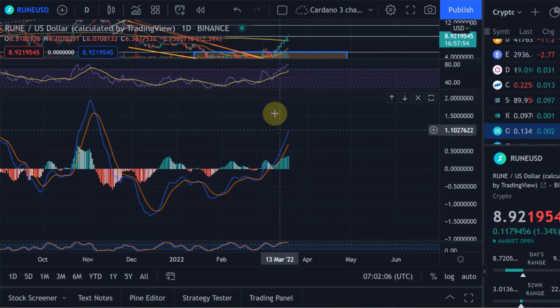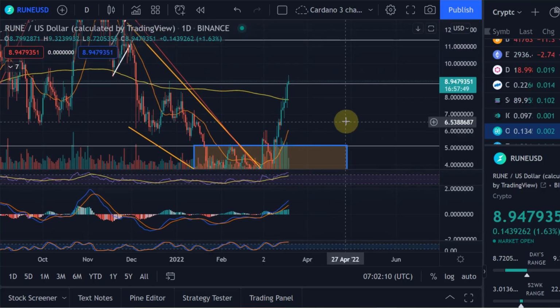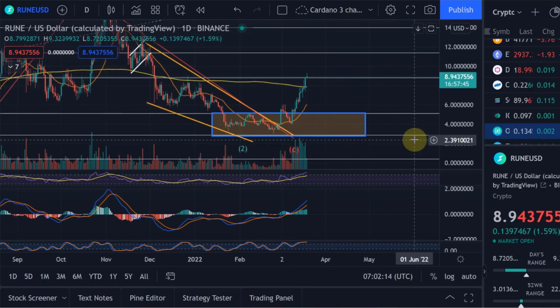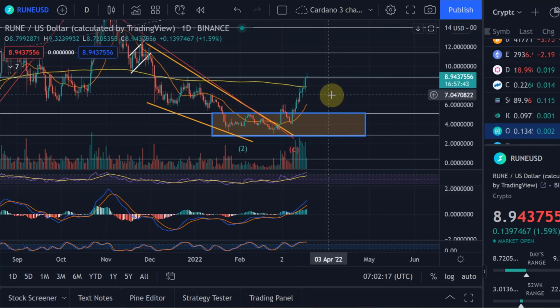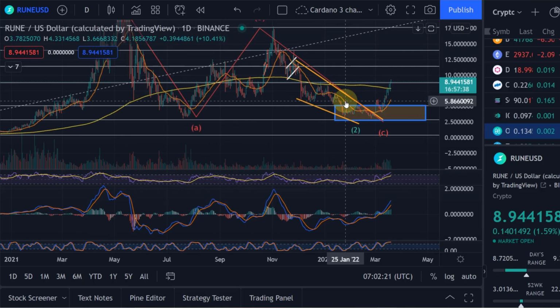As soon as you see this drop off and the RSI also drop off, it will probably come down a little bit or move sideways. But the key is here that it maintains this uptrend, and it's looking good. It's looking better than many other cryptos at the moment.